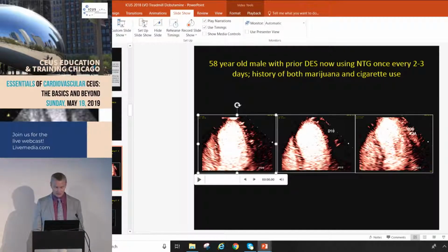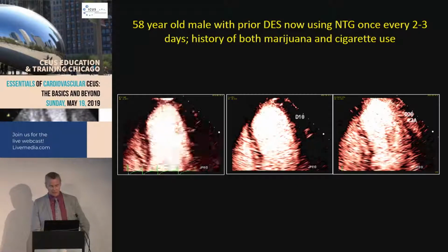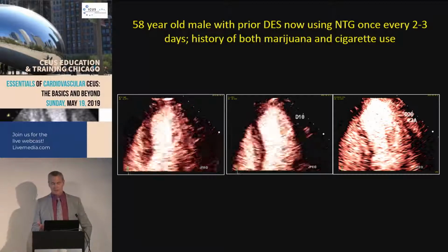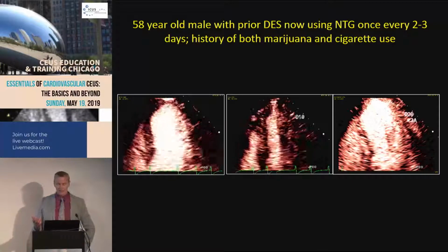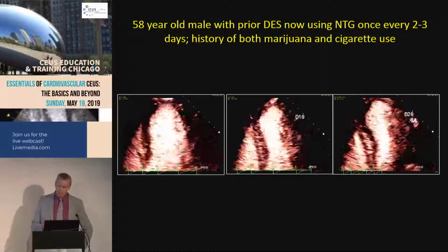I'm going to dangerously try to move back here to the slideshow because here's a 4-chamber view. This is a 58-year-old male, prior drug-eluting stent. But now when I saw him in clinic, he said he was doing okay, but then said he was using nitro about every 2 to 3 days. I said, well, that doesn't sound like you're doing real okay.